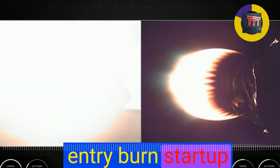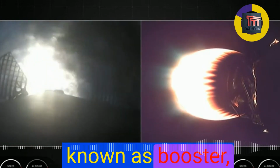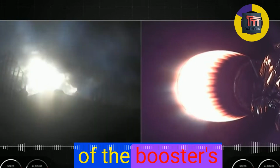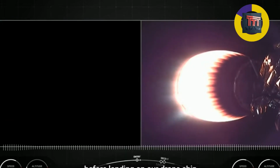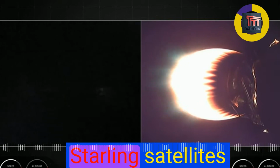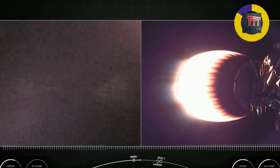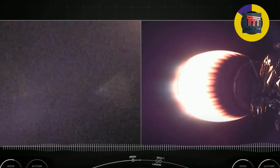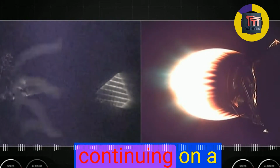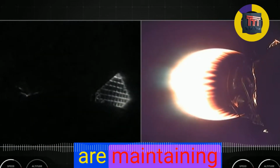Stage 1 entry burn startup. Stage 1, also known as a booster, has ignited 3 engines to slow it down for atmospheric re-entry. This entry burn will reduce most of the booster's velocity before landing on our drone ship. Stage 1 entry burn shutdown. This first stage, carrying our 53 Starlink satellites today, is flying for a 5th time. Both vehicles continuing on a nominal trajectory. Just heard the callout that both vehicles are maintaining nominal trajectories.